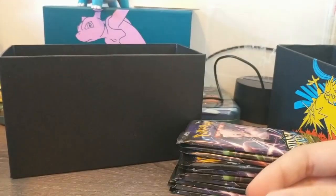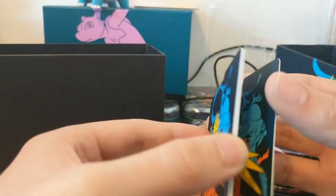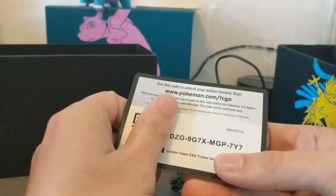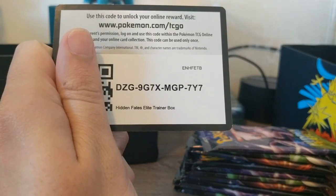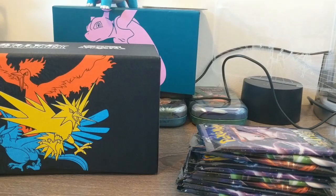Here is just the energy cards. No need to really open those. You got your pack dividers for the Elite Trainer box, to put your deck there. And this is going to be the Elite Trainer box full code card. So whoever gets that, you are one lucky duckling.